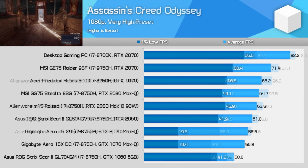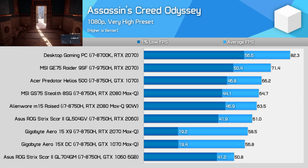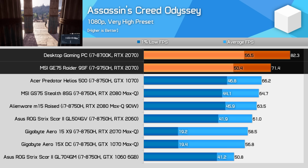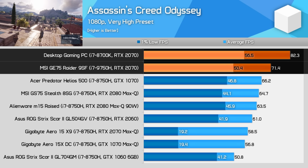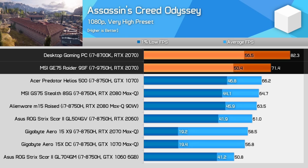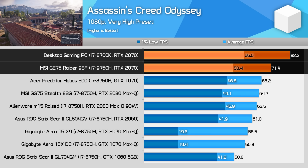stuttery at times. The Assassin's Creed Odyssey results surprised me a little bit because I know this can be a very demanding title. However, the desktop is a mere 15% faster, which doesn't seem too bad up against the Hitman 2 or Resident Evil 2 results. There also isn't much difference in frame rate stability between the two systems.